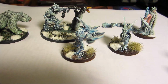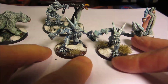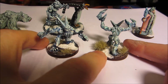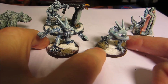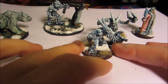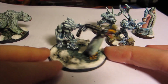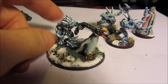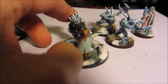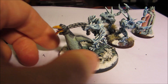And then we have the ice demons. Hopefully these guys look a bit glittery. I tried to varnish them so they will glint a little bit in the light. I'm not sure if that works. And we have this one. I considered mounting these on two different bases, but no. They look better together.